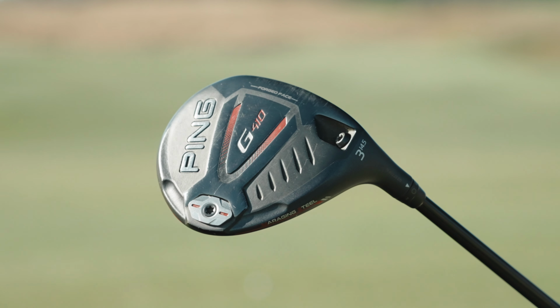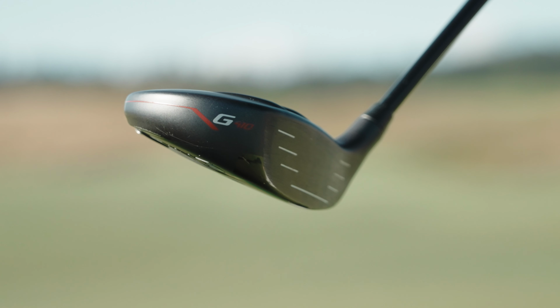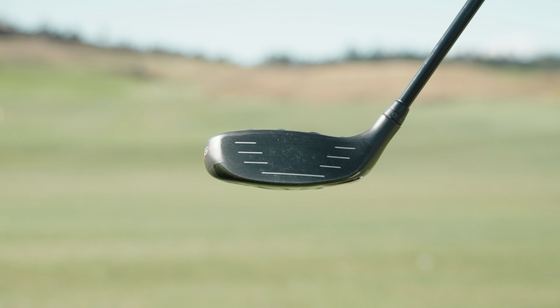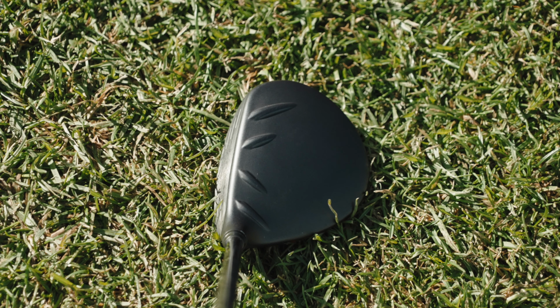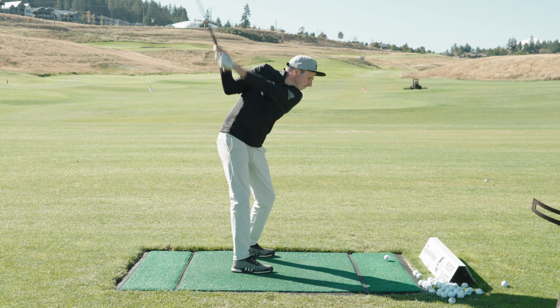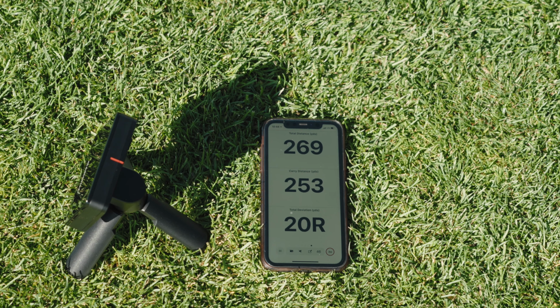For the 3-wood, I still have the Ping 410 with a 10 size shaft. Not used that much off the fairway anymore, as most of the time I'll have a hybrid distance left into a green. But when I need something around 230 yards carry, it's solid, and does work great off the tee as well.